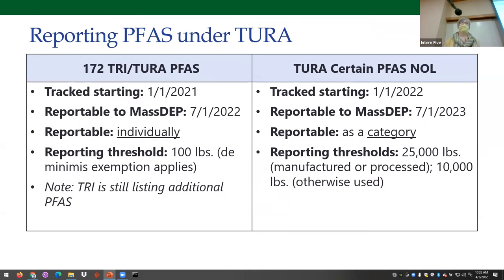So as I mentioned, we have other PFAS than the PFAS that were just listed. Tracking for the 172 PFAS that were listed underneath the EPA's Toxics Release Inventory began on January 1st, 2021. We have certain PFAS NOL, not otherwise listed, that started on January 1st, 2022. The 172 are reportable individually. The PFAS not otherwise listed are reportable as a category. In other words, they pay one fee, they do one plan, and then the threshold for TRI is 100 pounds, and the reporting thresholds are 25,000 pounds for manufacture or process, 10,000 pounds for otherwise use.